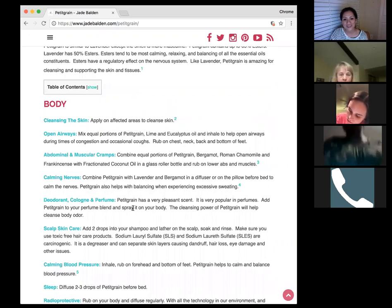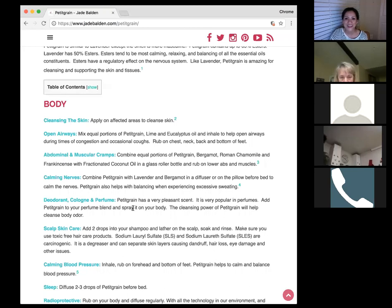All right. The next thing here is deodorant, cologne, or perfume. Because petitgrain is a pleasant smell, besides smelling like petroleum, like Peaches said, if it's pleasant to you guys, you can put this in a deodorant and use it as a perfume. Because of its cleansing power, it helps cleanse the body odor as well. So it's great for deodorant, cologne, and perfume. And people in the perfume industry have used petitgrain in their perfume too.